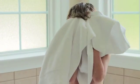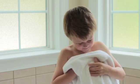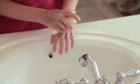Towel. After the bath, the child dries himself with the towel. Soap. The boy uses soap to wash his hands.